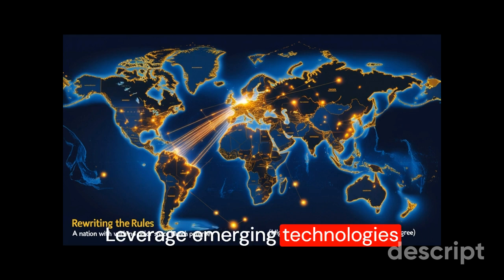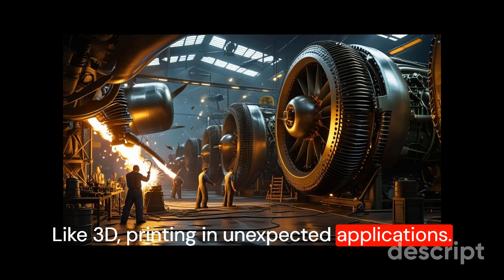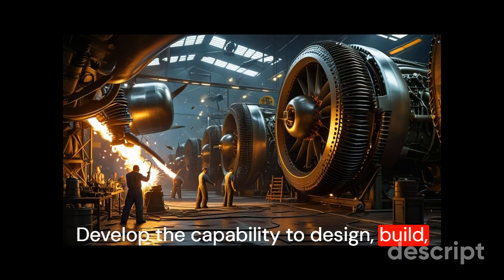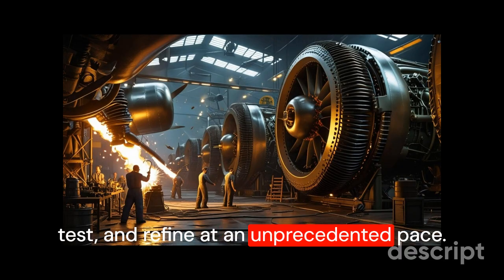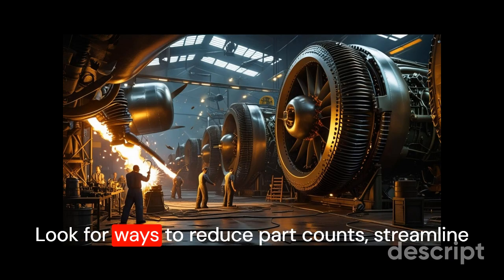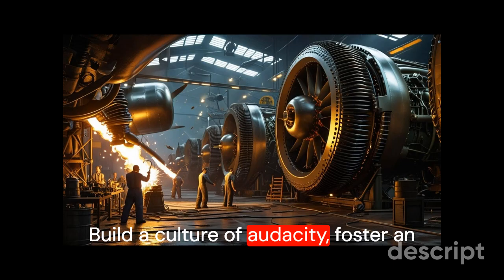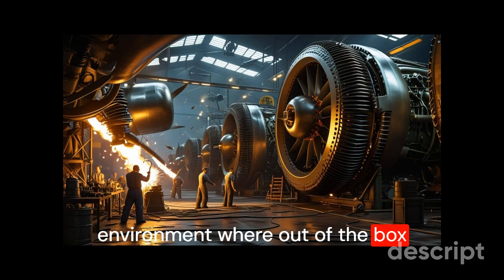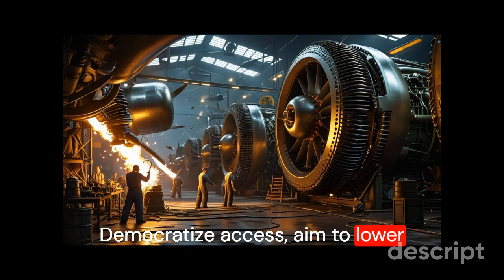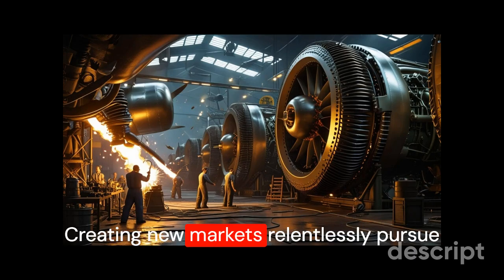Leverage emerging technologies. Actively seek out and experiment with new tools and methods like 3D printing in unexpected applications. Prioritize speed and iteration. Develop the capability to design, build, test, and refine at an unprecedented pace. Learn quickly from every attempt. Simplify complexity. Look for ways to reduce part counts, streamline assembly, and eliminate unnecessary elements. Build a culture of audacity. Foster an environment where out-of-the-box thinking, risk-taking, and pushing boundaries are celebrated. Democratize access. Aim to lower barriers and make complex services or products accessible to a wider audience, creating new markets.